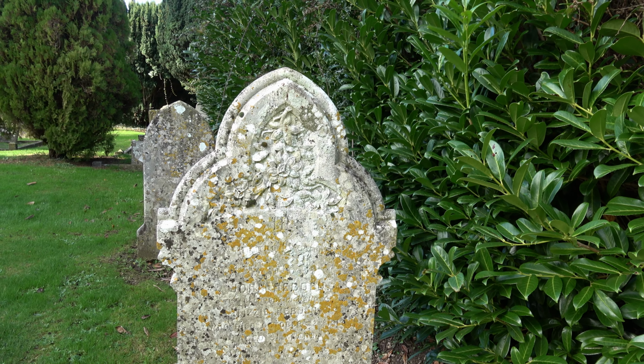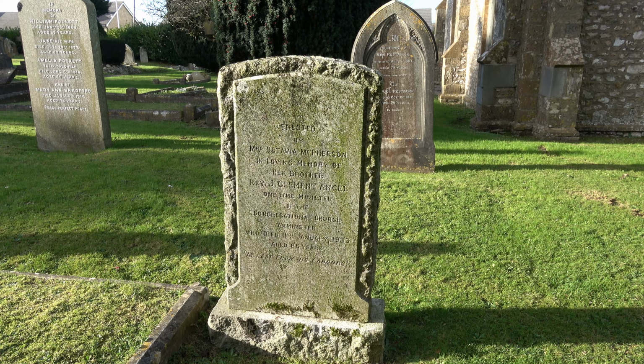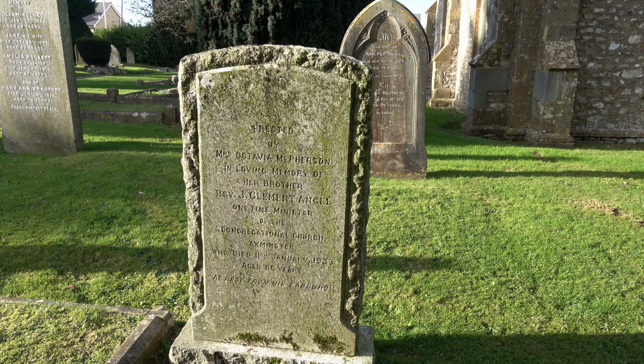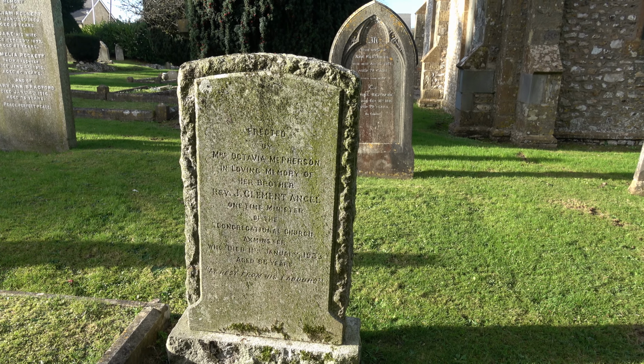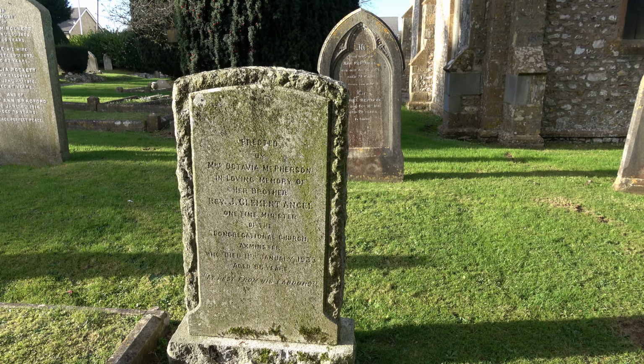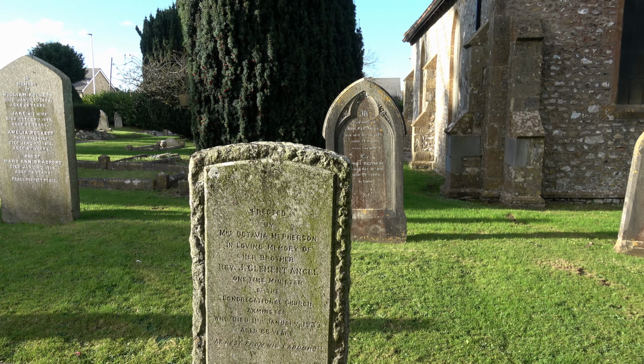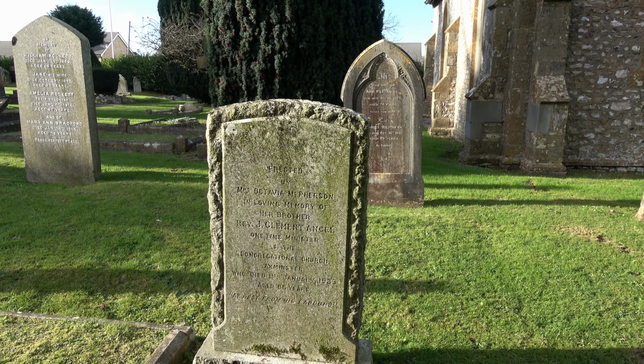This one reads, erected by Mrs. Octavia Macpherson in loving memory of her brother, the Reverend J. Clement Angel, one-time minister of the Congregational Church. I'm guessing the surname Angel is quite good for a reverend. I'm not quite sure why Mrs. Octavia Macpherson needs to have her name on there.